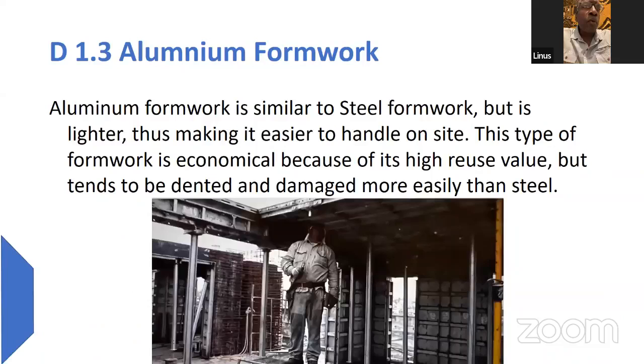Aluminum formwork is similar to steel formwork, but is lighter, thus making it easier to handle on site. This type of formwork is economical because it has a high reuse value, but tends to be dented and damaged more easily than steel if handled improperly.